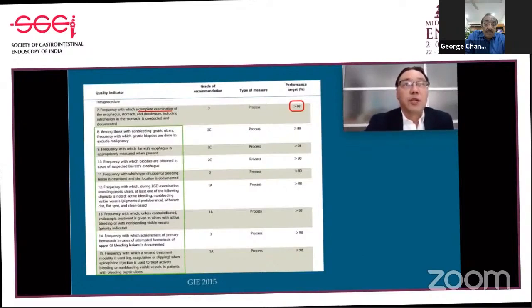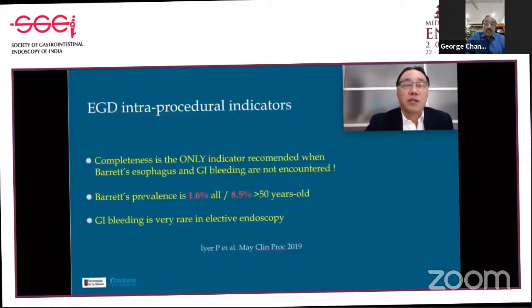This same group of experts from ASGE additionally set a performance target of 98% of cases of complete examination. However, it is important to say that Barrett's prevalence in routine EGD is only 1.6% of cases, and it goes up to 8.5% when patients are older than 50 years old. And also important to know that GI bleeding is a very rare diagnosis in elective endoscopy. That means that completeness is the only indicator recommended when Barrett's esophagus and GI bleeding are not encountered.